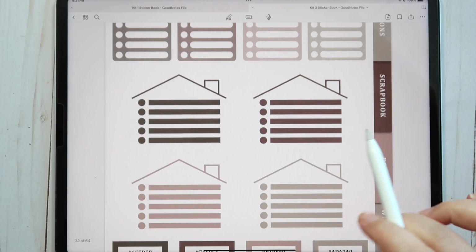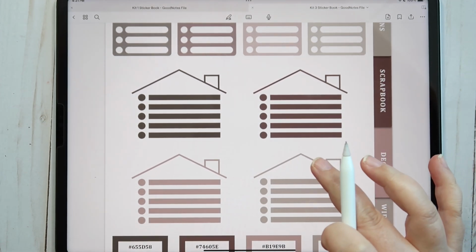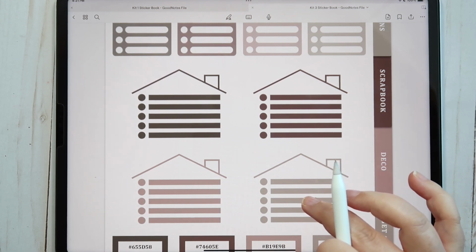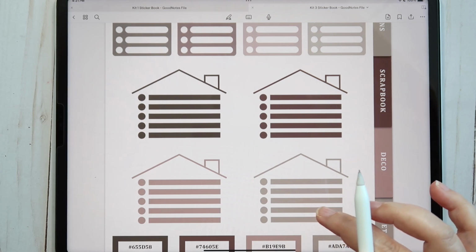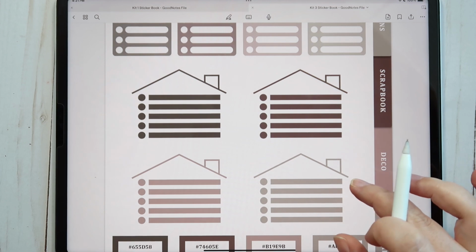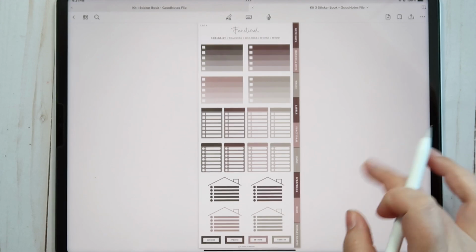And then we've got these little houses here too. I wanted to bring the houses in. I've seen a lot of people using these recently, and I just kind of forgot about them, but I love them. We released these with the home management sticker book, and so yeah, I just wanted to bring those in because I feel like they're perfect for household tasks, chores, things like that.